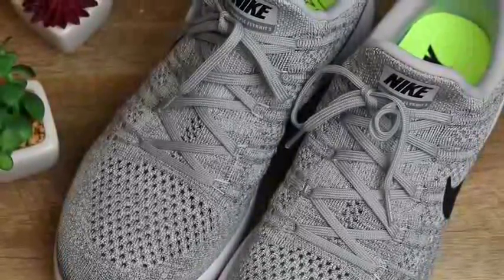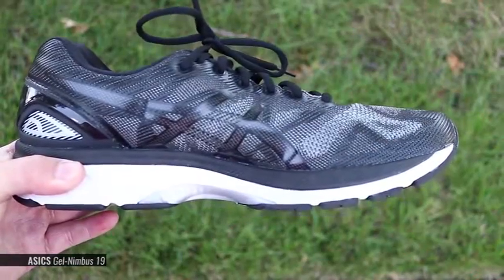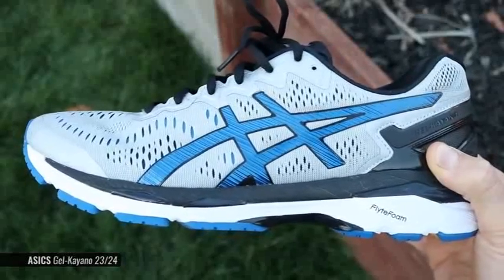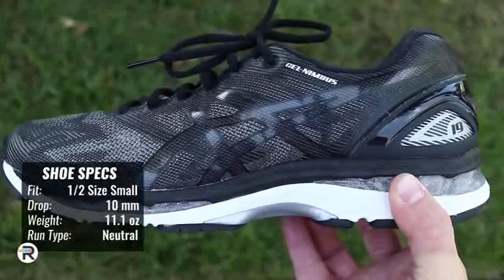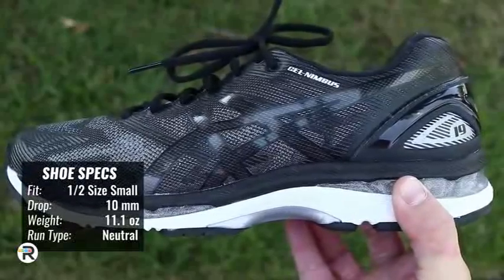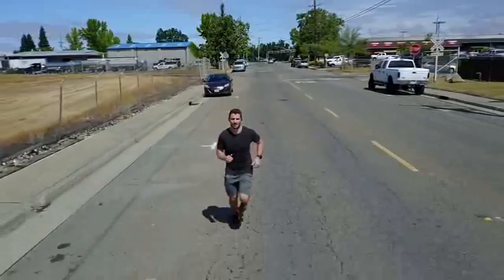Now switching over to the People's Choice, these are the running shoes that we couldn't leave off the list. We've actually got two here, the Asics Gel Nimbus 19 and the Asics Gel Kayano 23s or 24s. These are some of our favorite running shoes out there, but they're almost like the default for anybody that wants to get into running more. Like people just say, check out the Gel Kayanos or check out the Gel Nimbus out there. There's lots of good things to say about them.